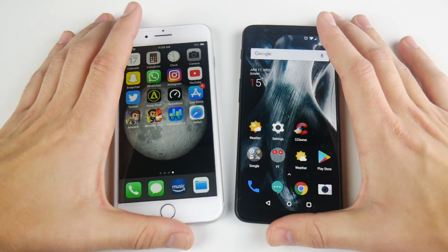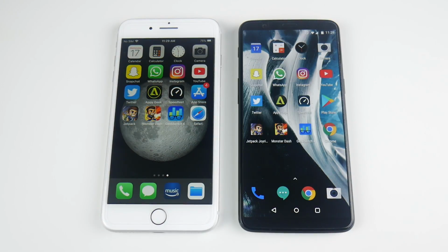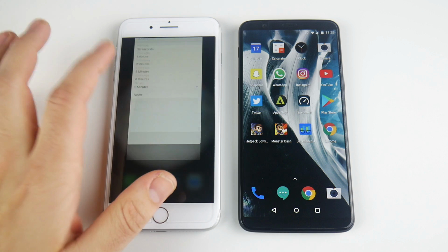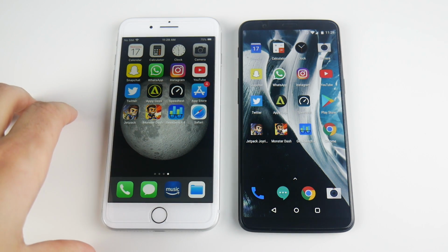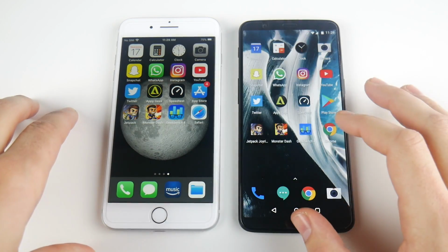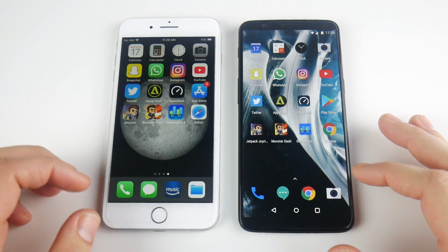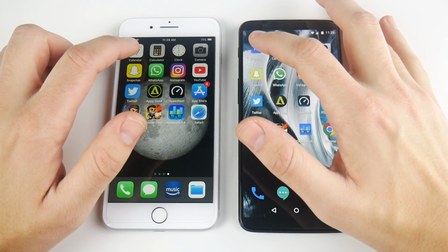So let's get on now to the speed test portion where we do the applications. Okay, so just a little note before we actually do the test: I'm running iOS 11.2.5, the latest beta, here on the iPhone 8 Plus as of the recording of this video. They did not push out Oreo yet to the 5T, so we're running 7.1.1 here. You can see all the applications are closed. We're going to begin here with the calendars and see which one is faster.